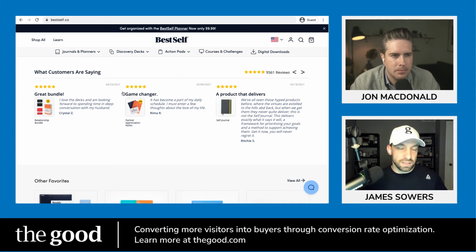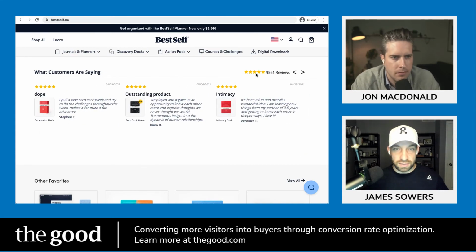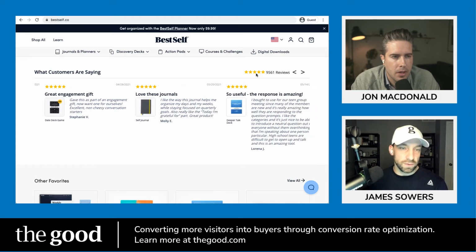And I'd also love to see an element here that says verified reviews, right? Are they verified by people who actually purchased the product? Because that's important as well. If anybody can leave a review, then none of them are really worth anything, because everything could be fabricated. What are your thoughts here on this review section?